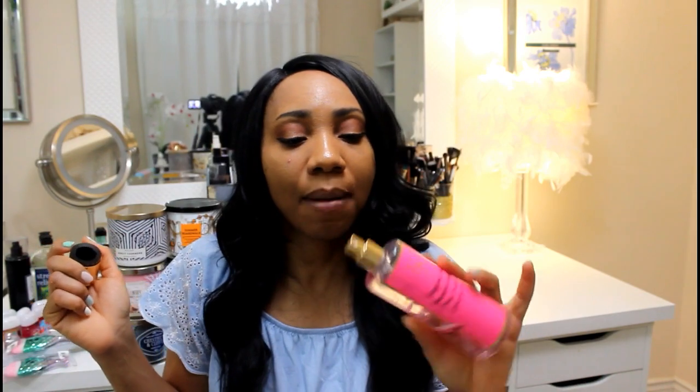All right. This one is very, very nice. I wish I was able to find the entire set in this, although they don't make body washes in these anymore. But I only found the spray for myself. I found the scent for my niece.